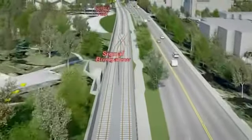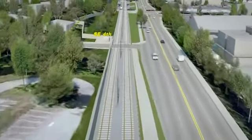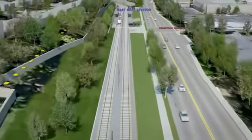Noise walls are represented throughout the alignment. However, the location and height of the noise walls has not yet been finalized. There will be an emergency-only access gate to the Surrey Downs neighborhood at Southeast 4th Street.